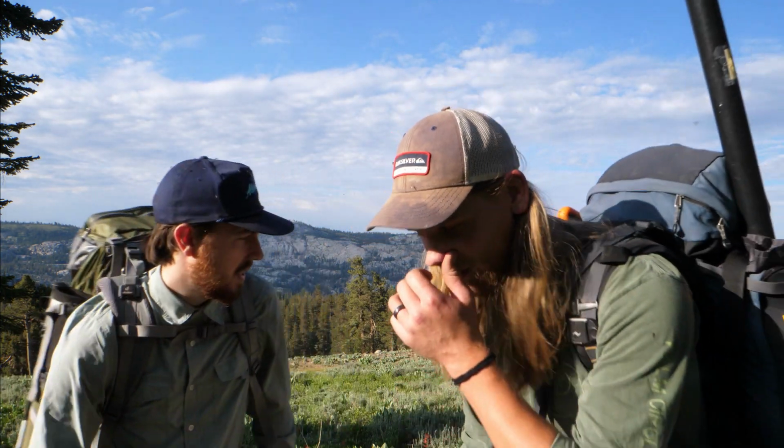Well, we got an 8.5 mile hike in, and then we're gonna hit Toe Jam Lake and catch some fish. Got Kilo along with us for the ride, but we're gonna get going because there's tons of mosquitoes and we didn't bring any bug dope, so.